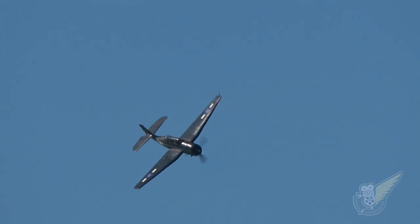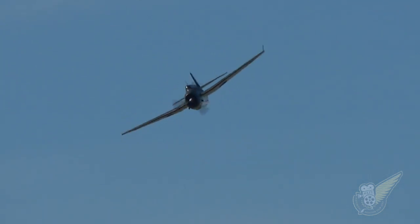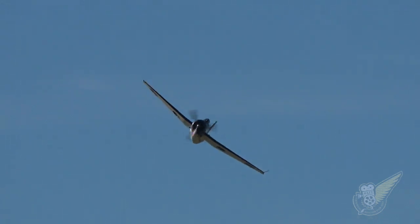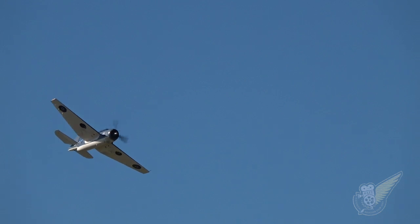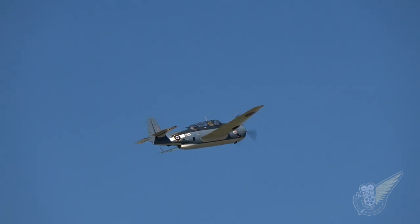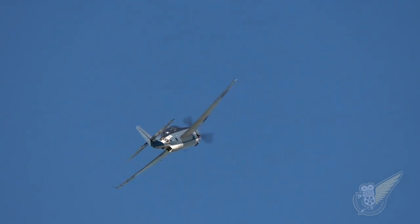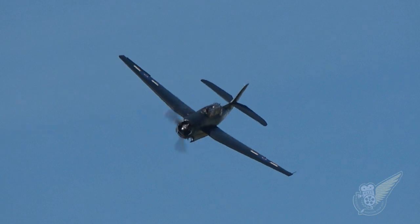So this particular aircraft, Victor Hotel Tango Bravo Mike, TBM, was built by General Motors in America in Trenton, New Jersey, and it came off the production line on the 5th of July 1945. This aircraft was part of that in the United States.